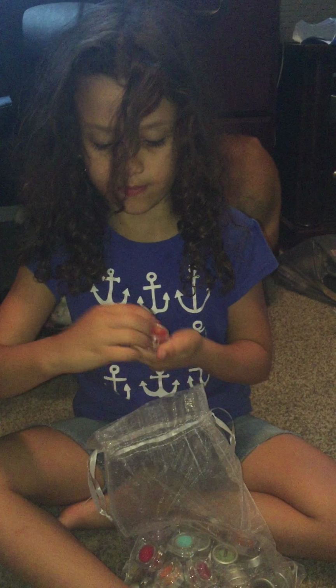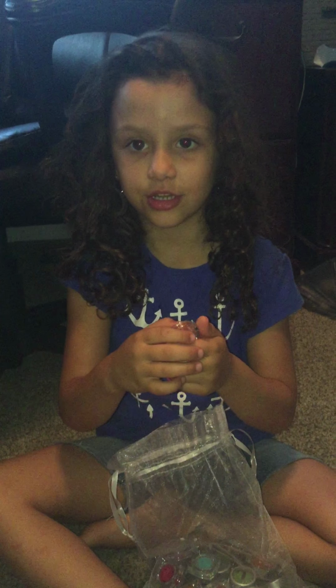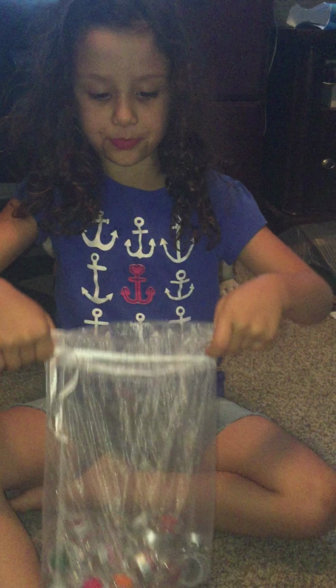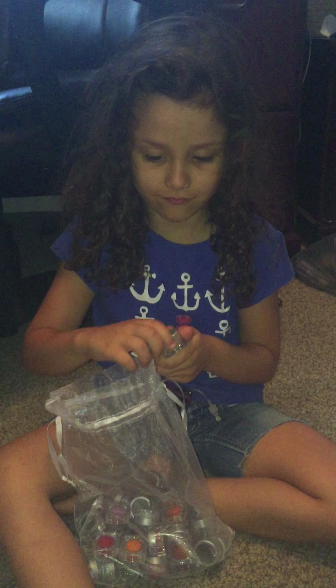What's it smell like? It smells like peppermint. Peppermint? Yeah, it smells like pepper. That one's Cedar Cider. That was one of Mommy's favorites. It's cinnamony, isn't it? Mommy loves cinnamon.